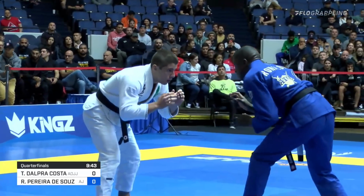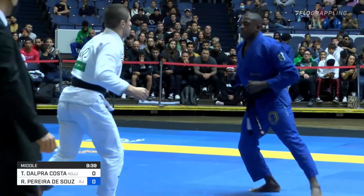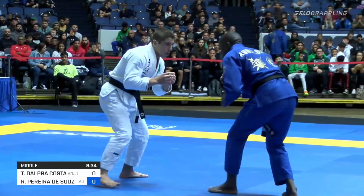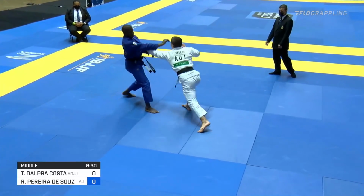Obviously, we know Ronaldo is the human highlight reel. And Tainan just looking so dominant this entire tournament. Calculated, decisive wins, and just, I would say, a lack of making mistakes, a lack of error, right?